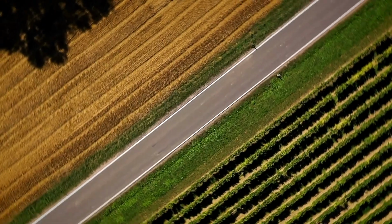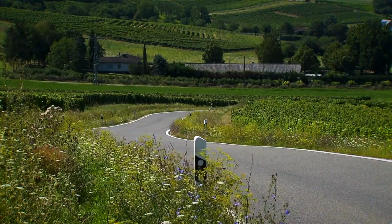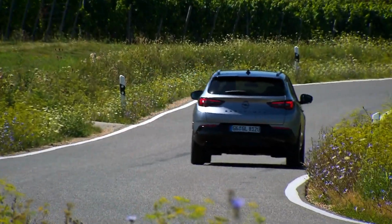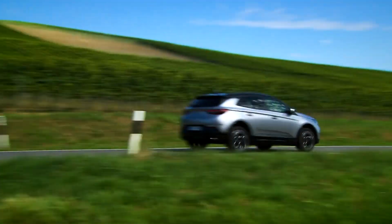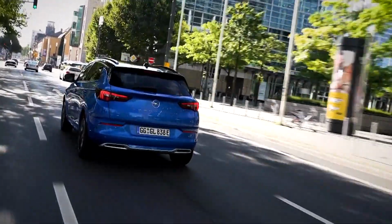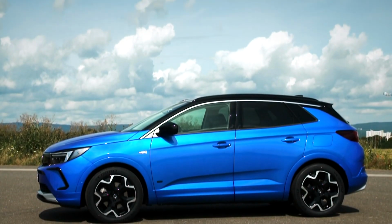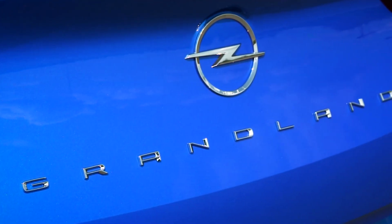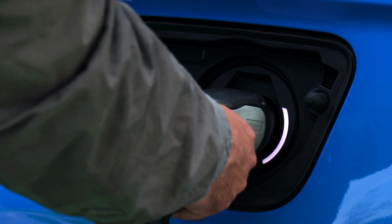Under the bonnet, the new Grandland gets the same 3-cylinder 1.2-litre engine as the old car, producing 128 bhp. More interesting though are the hybrids. First up is a plug-in hybrid version combining a 1.6-litre 4-cylinder petrol engine and a 13.2 kilowatt-hour battery.